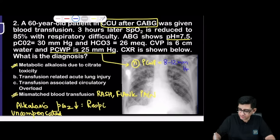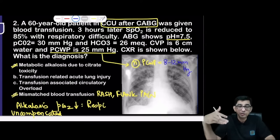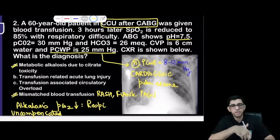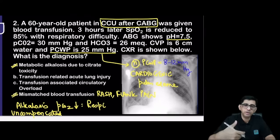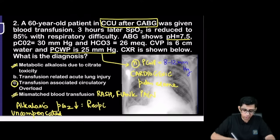Exactly right. Most guys are answering so spot on. The normal PCWP values are going to be 8 to 12 millimeters of mercury. In this particular case, you are getting a doubling of PCWP. Because you're getting a doubling, that again highlights the fact that the patient is suffering from cardiogenic pulmonary edema. And when I say cardiogenic pulmonary edema, he is a known case of ischemic cardiomyopathy. How do I know that? Because he underwent a coronary artery bypass grafting. Anybody having a triple vessel disease is a candidate for undergoing a CABG. In a person with a weak heart, when you give a blood transfusion fast, it's going to contribute to a TACO. So the correct answer for this question is C, that is transfusion associated circulatory overload.